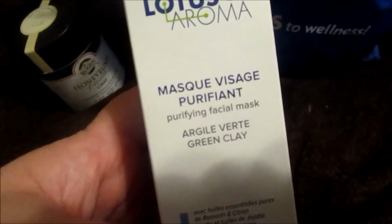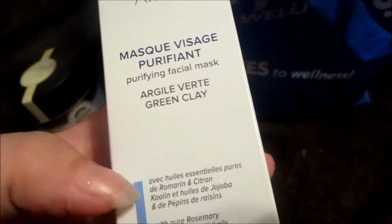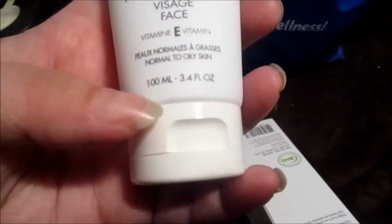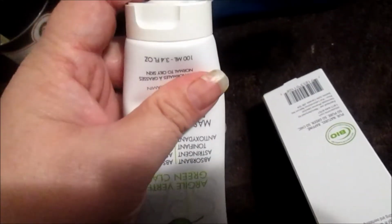The next product that I was asked to review is the mask. It is a purifying facial mask. It's in green clay. And I've gone ahead and used it before. I just wanted to show you the package. And this right here is what it looks like. And it has vitamin E. I absolutely love masks.